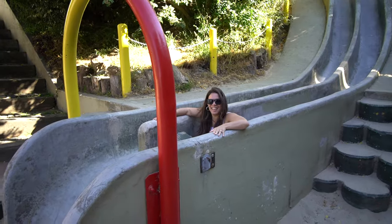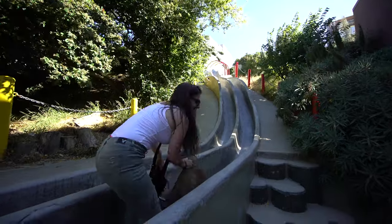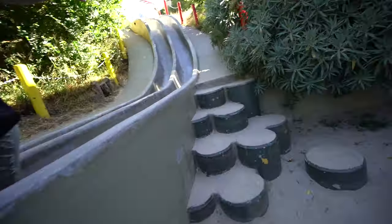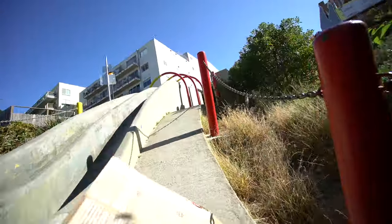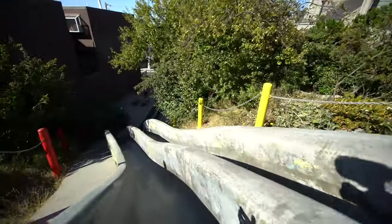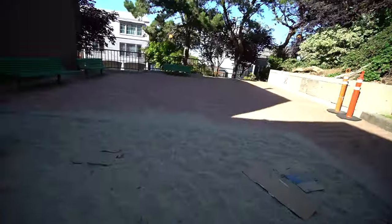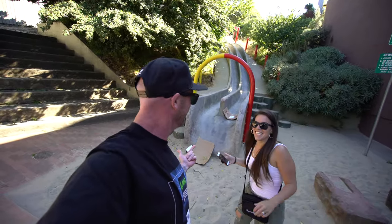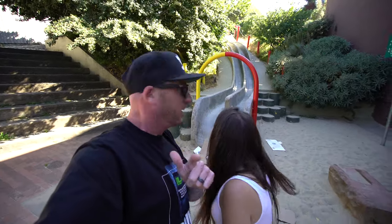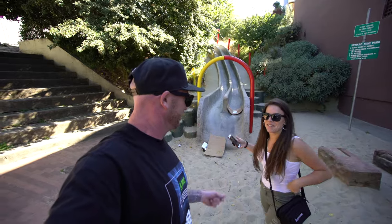Wow, that was actually pretty fast. That was a pretty steep drop. You gotta try it. This is a good cardboard. Be careful because it's pretty steep. All right, guys, let's see how this is on camera going down. Yeah. Those are the best slides I've ever been on. That was really cool. Whoever made these, you're awesome. I wanna do it again. Go for it. You want me to get you coming down?